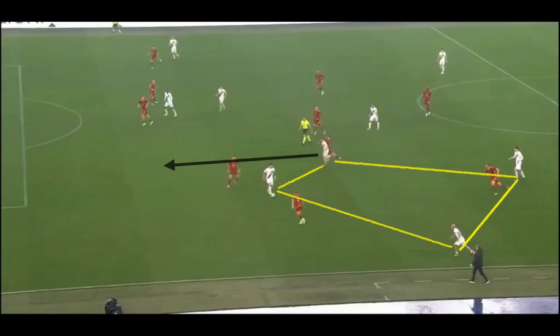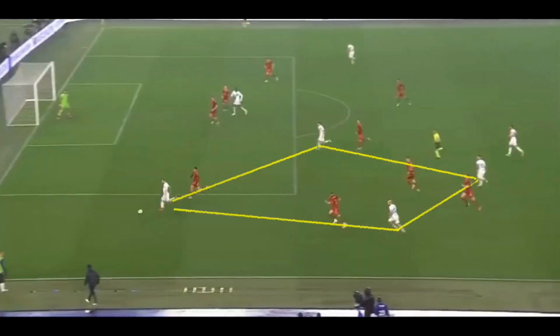This space that Martinez comes into allows the midfielder to make the run in behind and become the channel man, which is then allowing him to put the ball into the box, Martinez to make a run inside and them to attack the box. This actually ended in a goal.